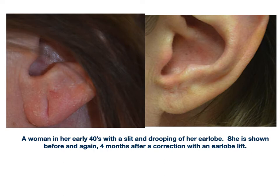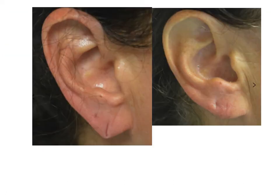And here's a woman in her early 40s with a slit and drooping of her earlobes. She is shown before and again 4 months after a correction with an earlobe lift. We can see from the redness and peeling in her ear that she probably has a partial split from an allergy to her earrings, usually to nickel. Again, I discussed this in my video on split ears. Another lift to correct the shape of the earlobe and correct the split.